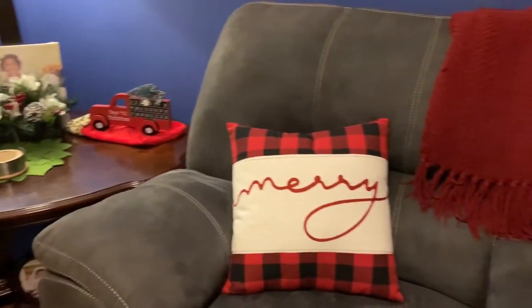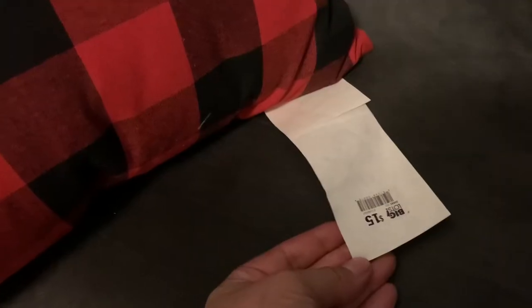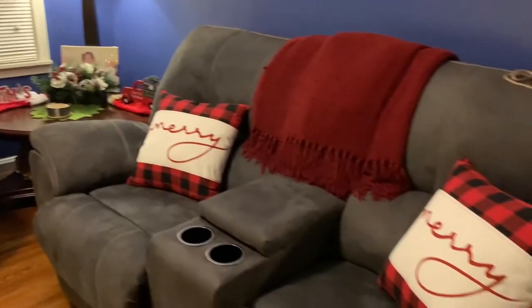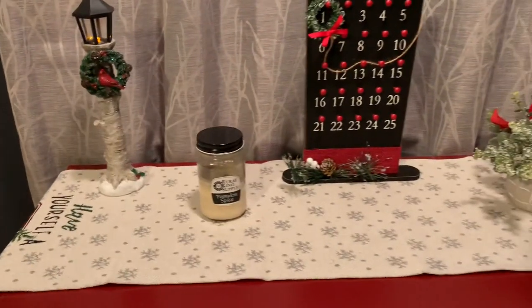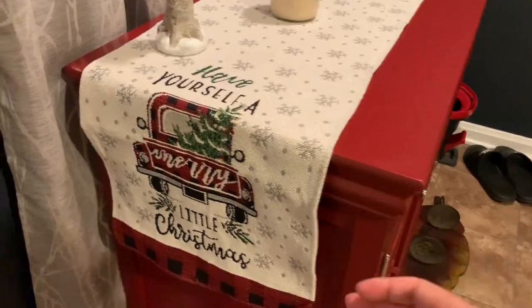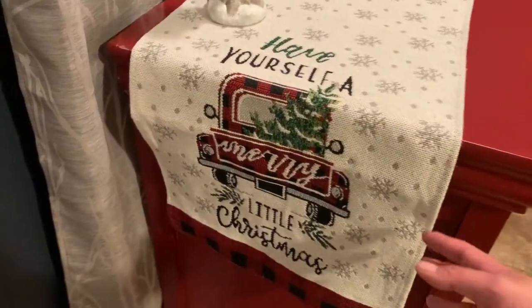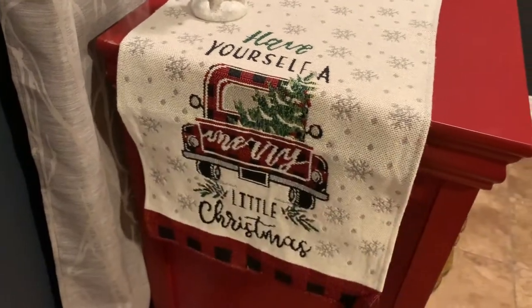All right guys, and then onto this couch right here. We did pick up these Mary pillows at Big Lots. It says 15, but we actually got them for $12 each. And now I am in our dining room, and we did pick up this table runner. I can't remember the price of this table runner. I'm thinking it was $5 from Big Lots, but it just says, have yourself a Merry Little Christmas.